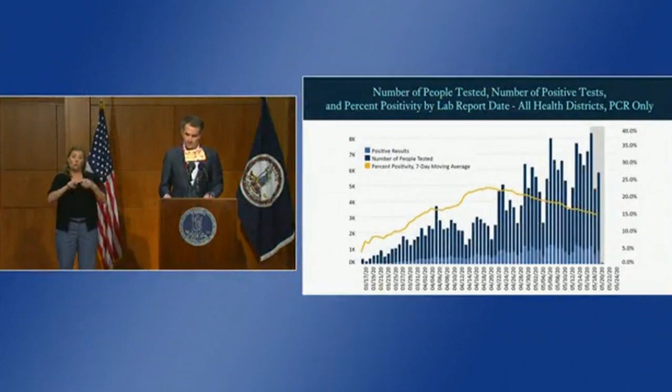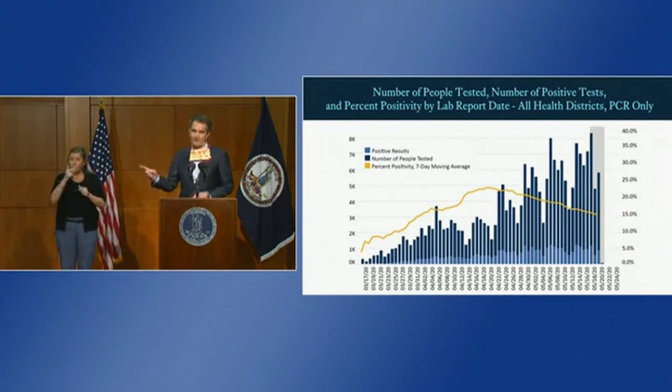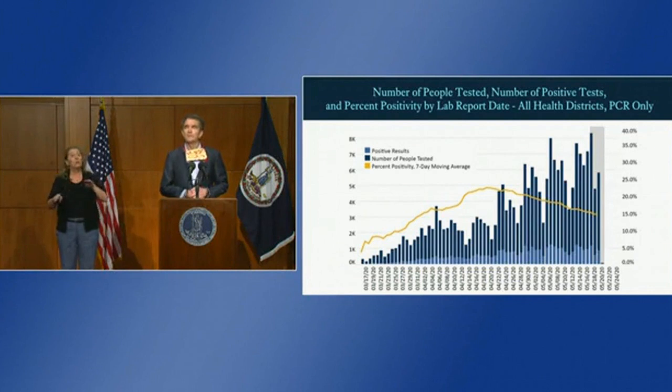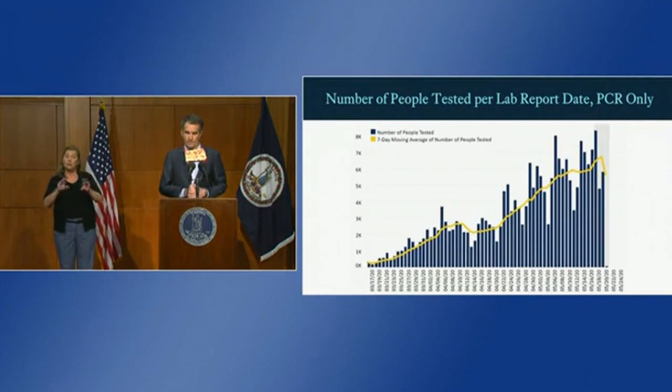Yesterday, we got results of 6,543 new PCR tests and 1,438 serology tests. As you can see from this slide, the percent positivity from testing continues to trend downward. Statewide, it is at about 15%. And on this slide, you'll see the number of tests continues to trend upward. Both of these are good things.